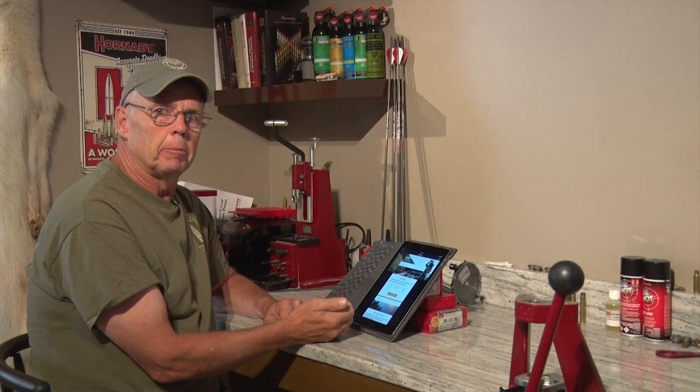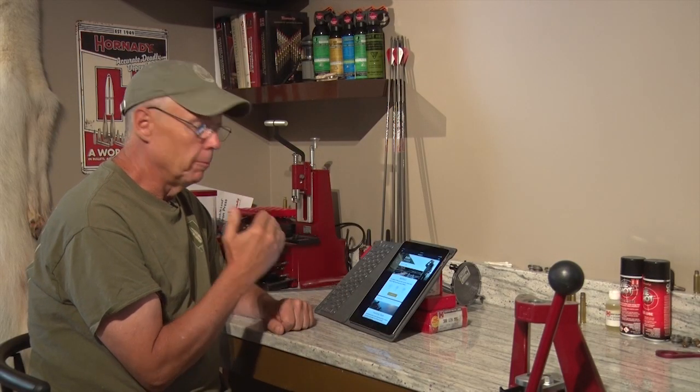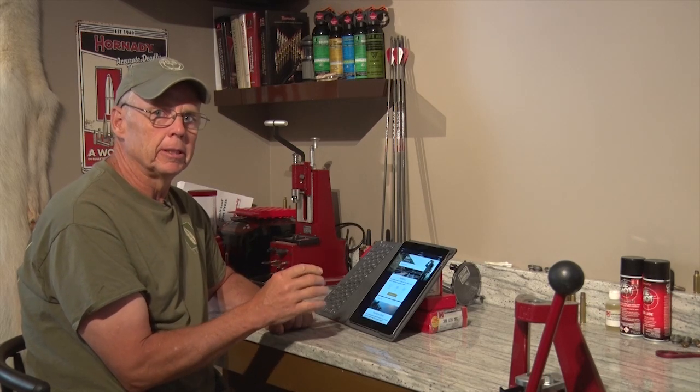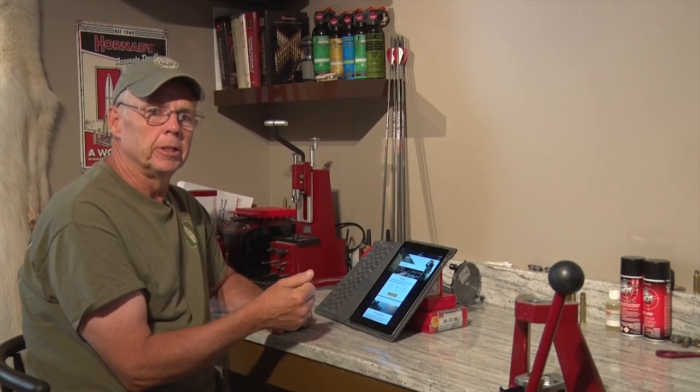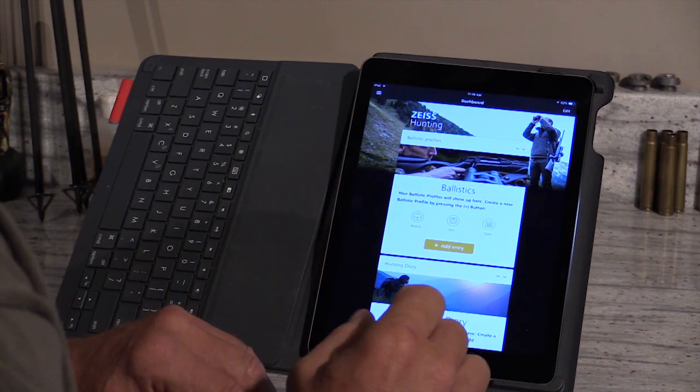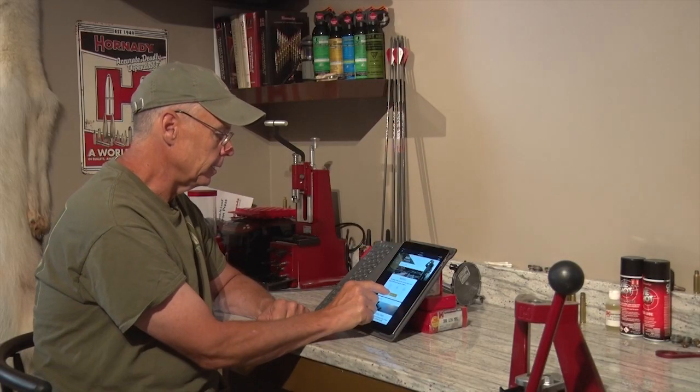When this first opens up, you're going to have to accept that Zeiss knows your location, and it's important that you do this because if it does know your location, it will also know the weather where you are, so you won't have to put any of those variables in. And then we're going to go back to our dashboard, and we're going to add an entry.